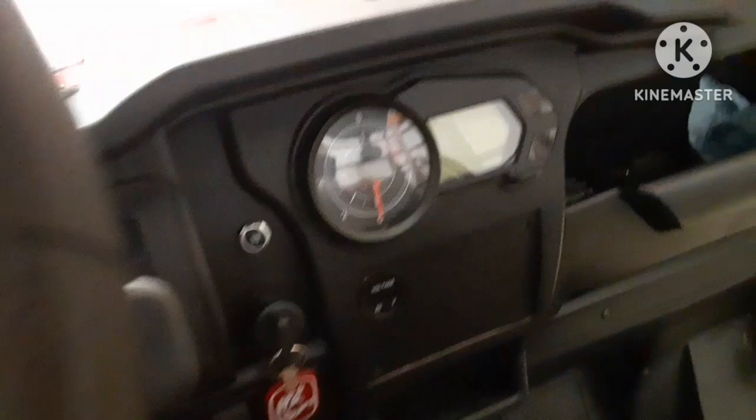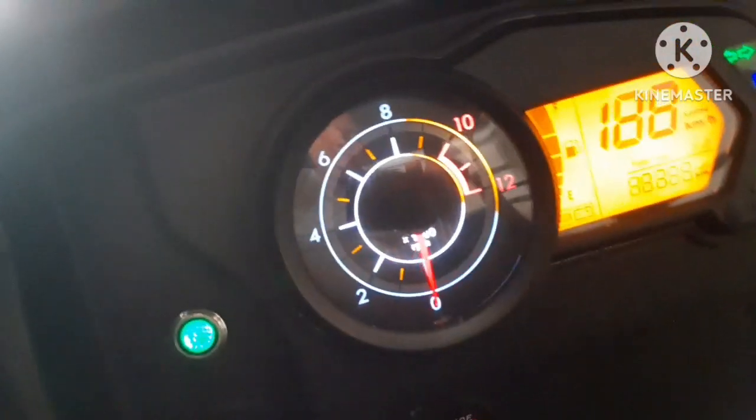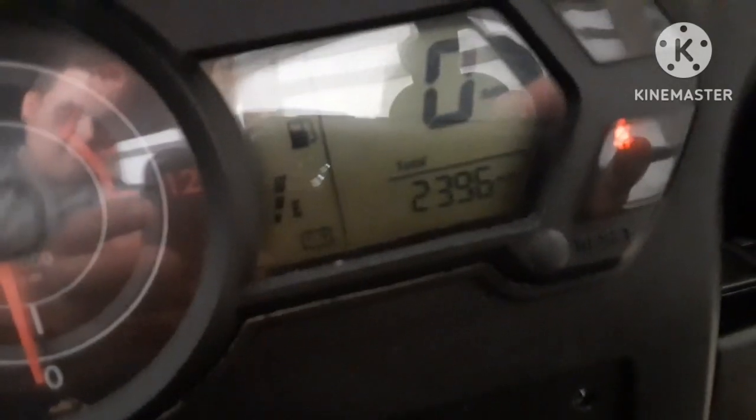Do a mileage update. Start it up. Nothing's really changed much about it. Still making the clicking noise, and that's not even fixed, but it still drives just fine. But alright, let's turn the key on and get going. It's got 2,396 miles on it. I'm at 3 bars.